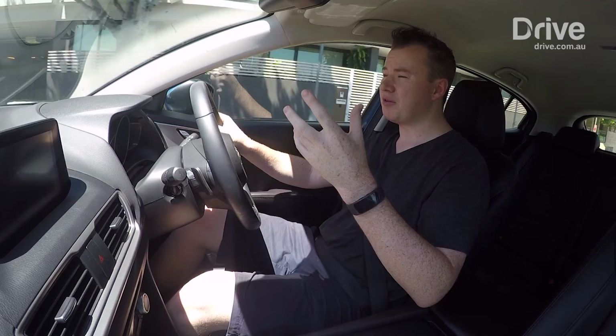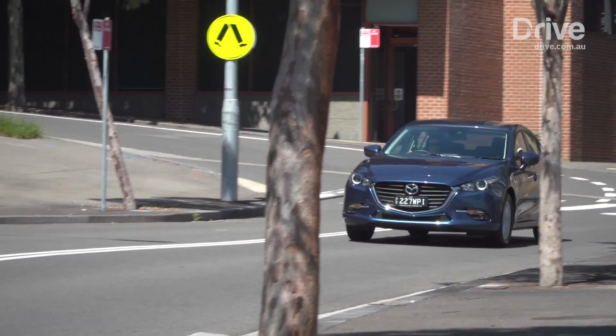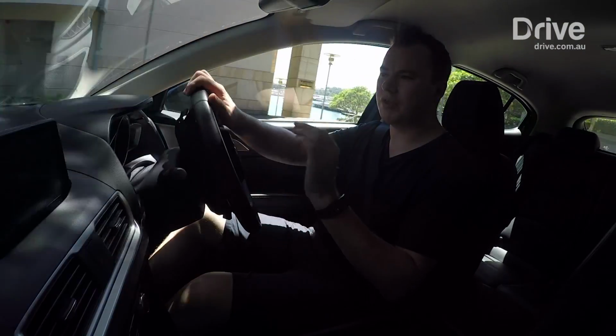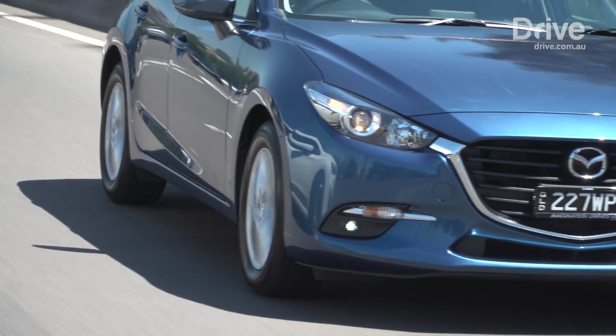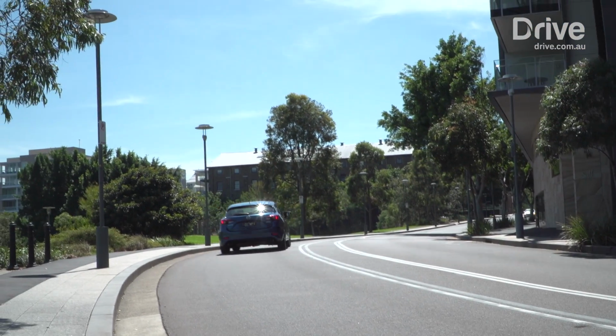As Danny said, the 3 has had a facelift, but it is very much a minor nip and tuck. But really, that's totally understandable because the Mazda3 is still, after a few years on sale, one of the most popular small cars. So why mess with a winning formula? So what is that winning formula? Well, the 3 is pretty much just a good car. It's a good, solid car in pretty much every key aspect.